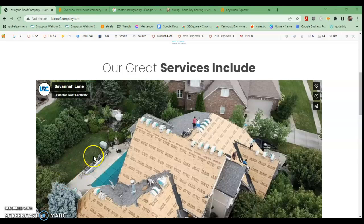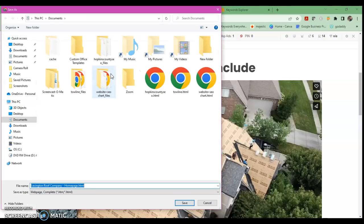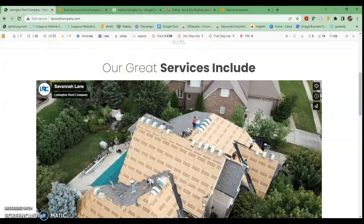Now, another good thing to do is the way you save these photos and videos, because these photos and videos are keywords, they're considered keywords as well, because they are content. So Lexington Roof Company needs to be changed to Roofing Company Lexington, Kentucky, Lexington Re-Roof, Lexington, Kentucky New Roof, something with the service that you have and the location that you want to be found for.